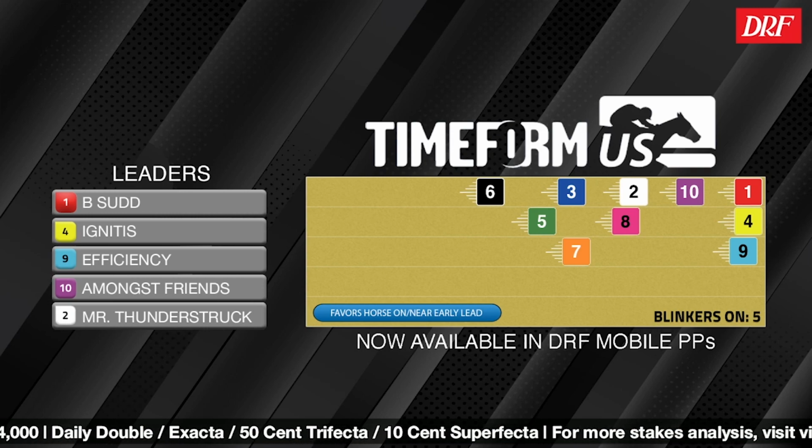Let's talk a little bit about the number 1, B Sud, who stretched out for the first time in his most recent start. And he sat a nice pocket trip down towards the inside, and he ran on well to be second behind a gate-to-wire winner. The 4th place finisher of that race came back to run third in a first level allowance, with an 87 Buyers speed figure. He's got good speed. I still have some questions about the distance.